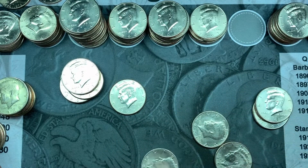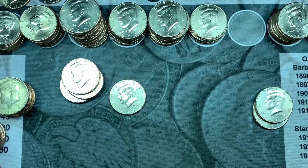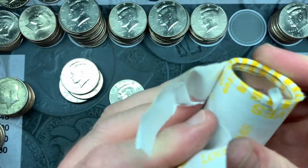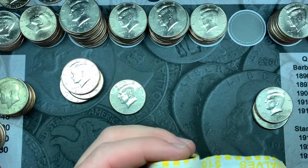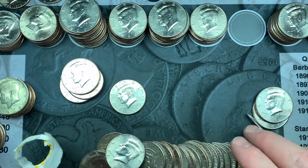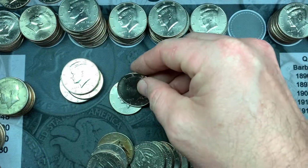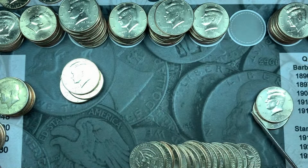But again, we still have 2 more rolls, 2 more opportunities to get some silver. Looking forward to this. Hoping we got some good stuff here. And let's see. All right, so I don't know if this was the end or not, but anyway, we have right here the 2 at the very front, 2004 and 2007. So we can stack those where they go. Nothing.